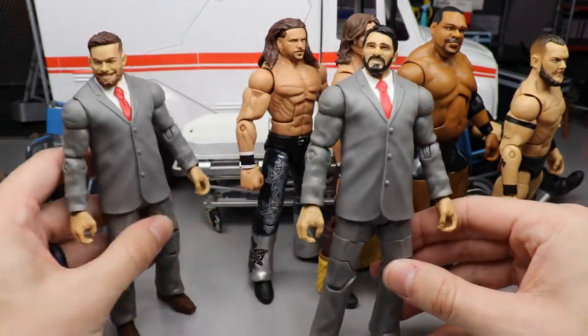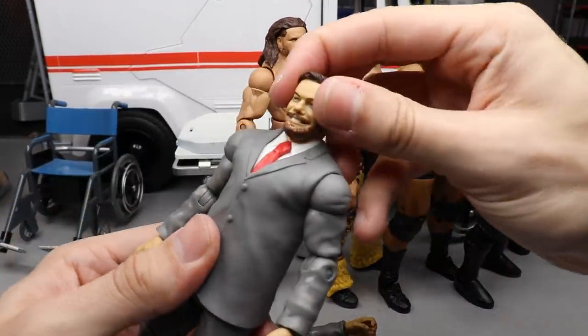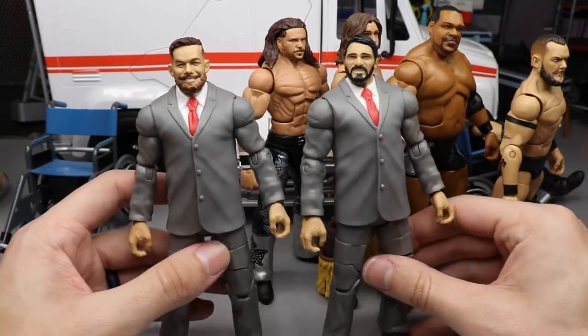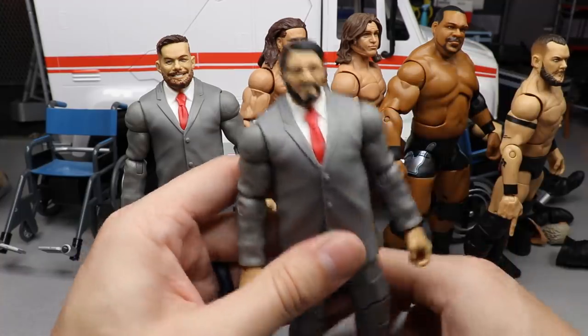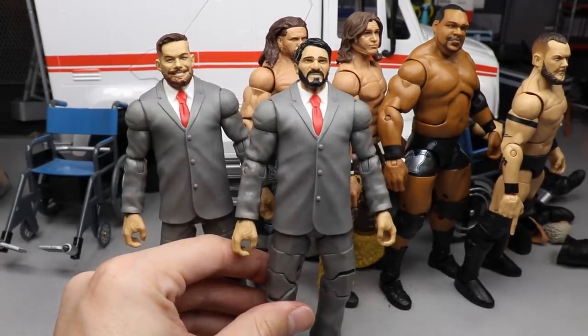Here is Finn Balor and Seth Rollins in their suits, and you guys can just see what I'm talking about. Like, we need a slim fit suit for Finn Balor. Finn Balor doesn't look bad in this suit by any means, but I think that we need a different body. I just think that these guys would look a lot better in different suits. I just feel like this is more of a GM role. I just don't like how loose and baggy the suits and the jackets look and how they fit the people.